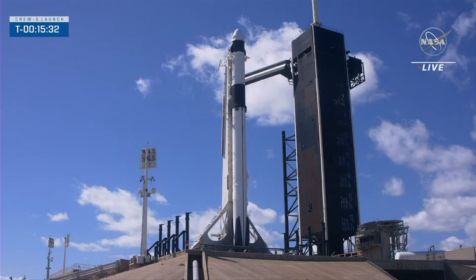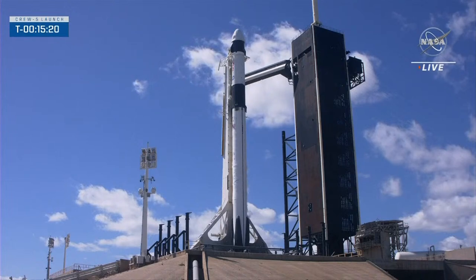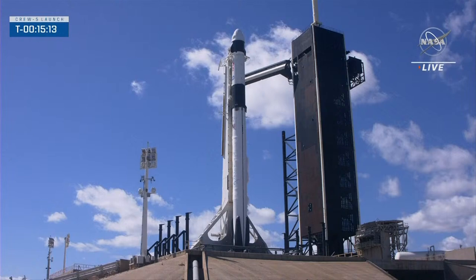Densified liquid oxygen loading is underway on both the first and second stages. Those look to be about 80% on the first stage and has only just recently begun on the second stage. So not much there yet. That will wrap up at T-minus 3 minutes and T-minus 2 minutes respectively.